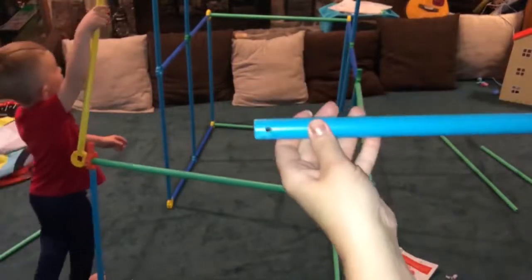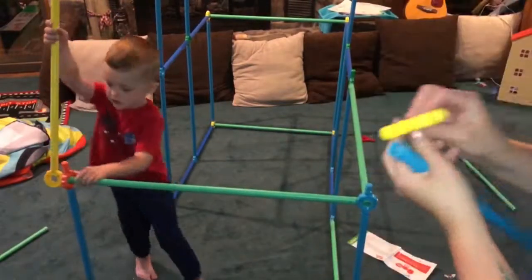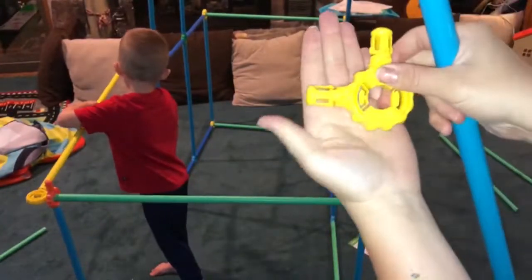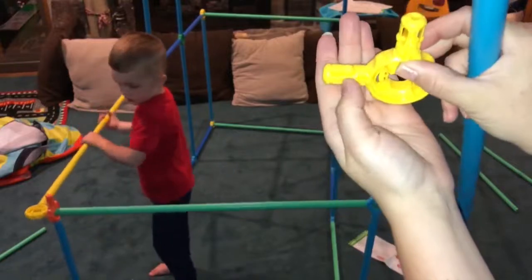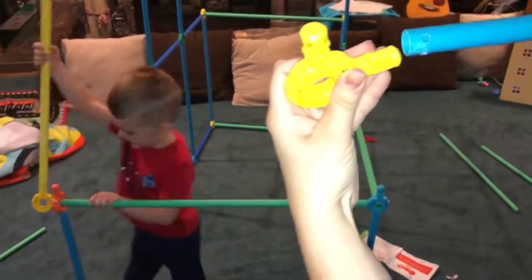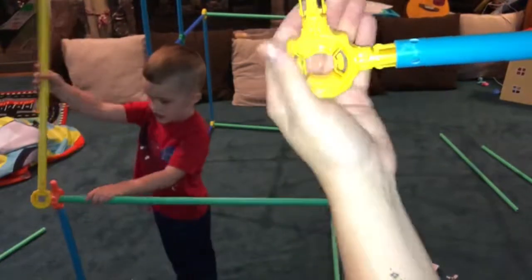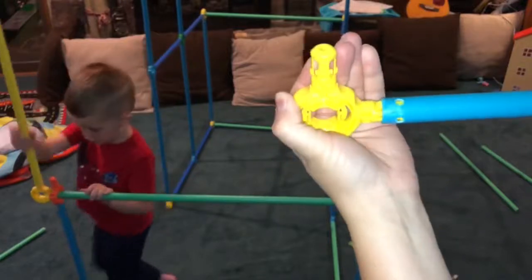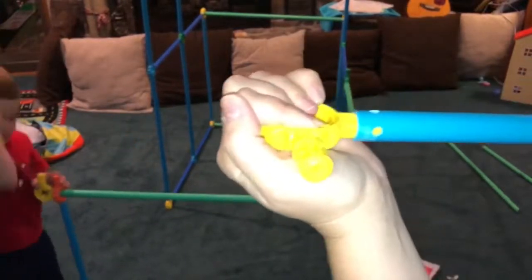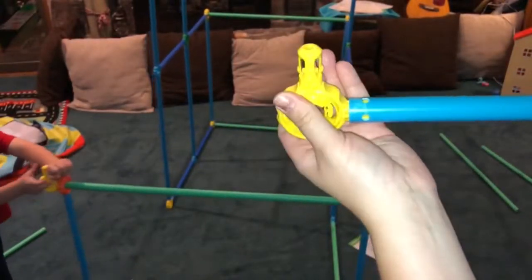There are little bumps in the connectors. For instance, like this, there are these little bumps right here. It's like a gate when you connect them, a gate that you don't go through, so you just have to wiggle them until they go through the hole.